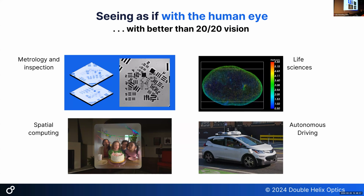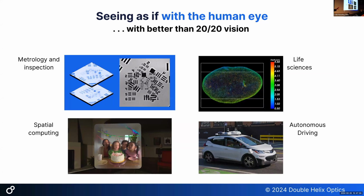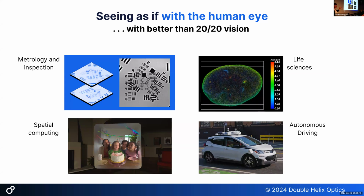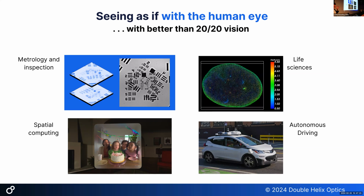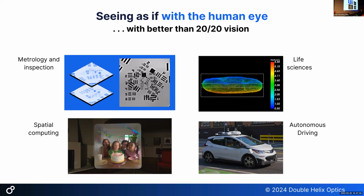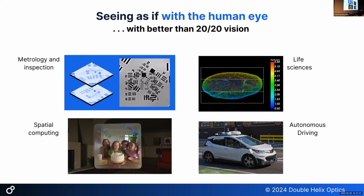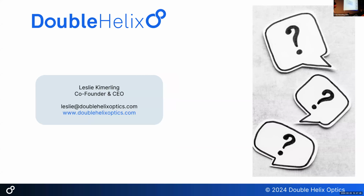We don't want to see it flat, and we don't want to see it in black and white. So while we're focusing on metrology and inspection and life sciences, Apple has now coined what you would call AR/VR a while ago to spatial computing. And if Apple names something, that's just what it's going to be in about 10 years. And then autonomous driving. We're not quite there yet, but what are we trying to do? We're trying to act like we're the driver and you don't need to drive, which I don't know will ever happen, but that is what people want, right? So we're not going to do that, but I think we're going to see better than with 20/20 vision, because what we're allowing you to see are things that you can't see with the human eye, and in 3D. And so that's really exciting. So I think that is it. And now questions.